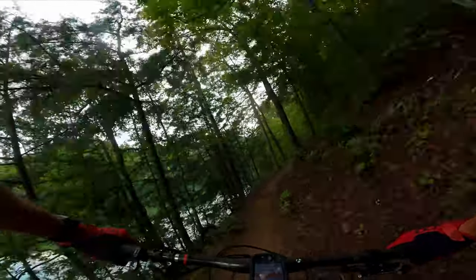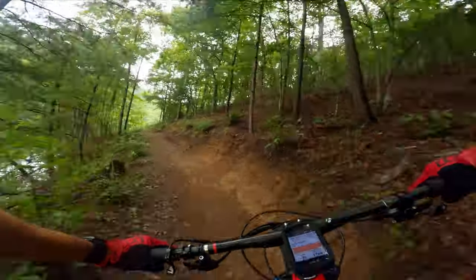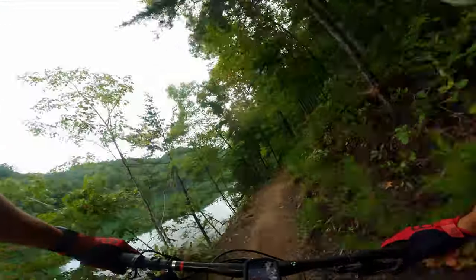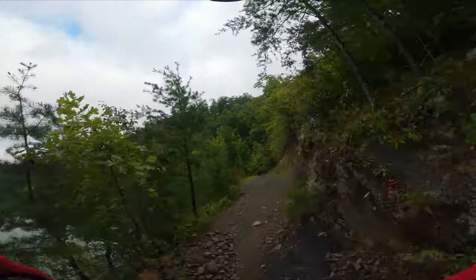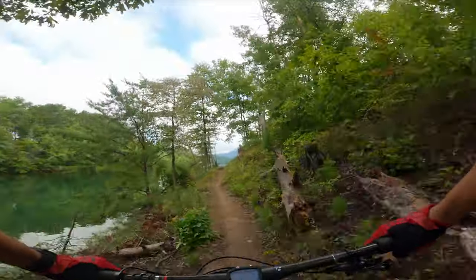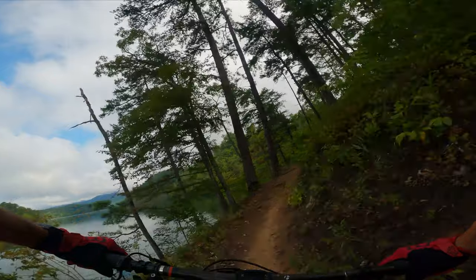Tsali is not technical at all, at least here on left and right loops. The one thing it has in a couple of areas is exposure, so don't look left. Nice view here. Enjoy.